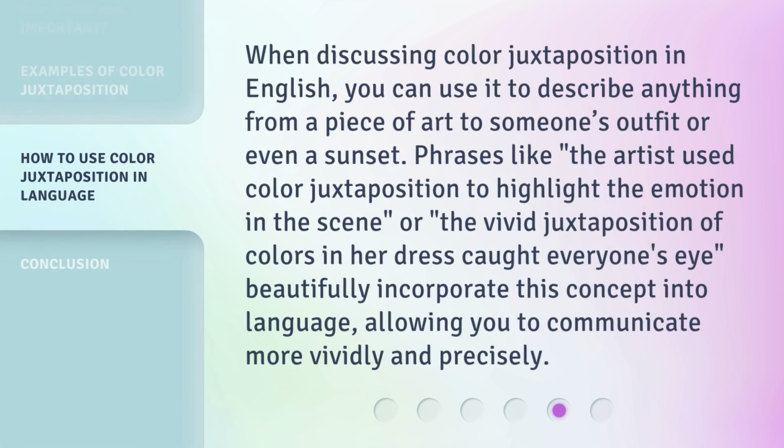When discussing color juxtaposition in English, you can use it to describe anything from a piece of art to someone's outfit or even a sunset. Phrases like, "The artist used color juxtaposition to highlight the emotion in the scene," or, "The vivid juxtaposition of colors in her dress caught everyone's eye," beautifully incorporate this concept into language, allowing you to communicate more vividly and precisely.